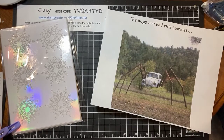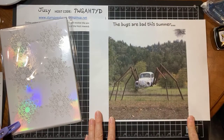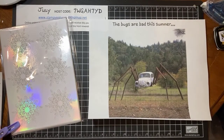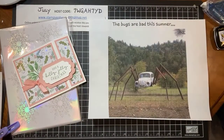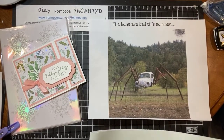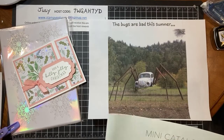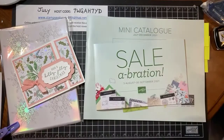I have to be honest, the bugs haven't been that bad this summer. But I noticed that we are starting to get into wasp season. And so the wasps are always a little bit of a deterrent. They make it so it's not so fun, especially if you want to eat outside at this time of year.